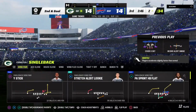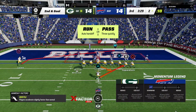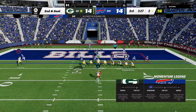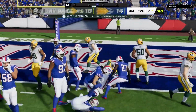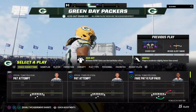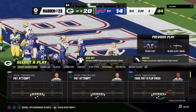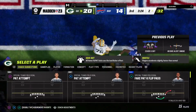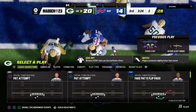Not able to go anywhere that time. Second down. They'll try and run it in with Jones. And he's going to take it in. Touchdown, Packers. Aaron Jones taking it in from 2 yards out. And the Packers have moved out in front. So it takes them just 3 plays here to find the end zone.